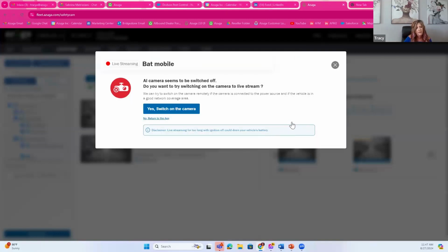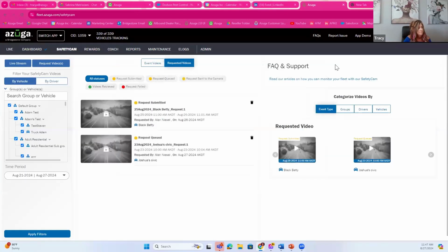So if you had an employee, for example, that maybe hadn't been feeling well, but now they're back to work and they're still not 100%, you're kind of concerned about them, and you're now not able to get a hold of them, you can turn on the camera right in the vehicle, right from the platform. So you're able to do that live streaming.